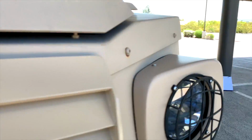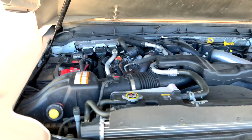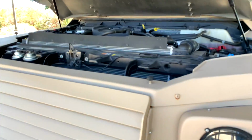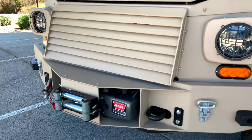Let's pop the hood. I'll show you under the hood here. You can see it's all stock Ford. Pretty simple. Like I say, nothing exotic to fix. And if you do need a body part, if somehow you manage to screw something up on it, Terradyne is in business, and I'm sure they can get you replacement parts.